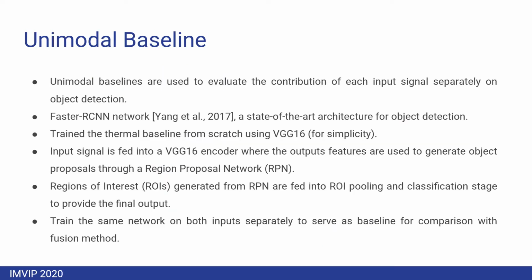Now, talking about the unimodal architectures, the two unimodal architectures were trained first using RGB images, and second using only thermal images. The purpose of creating unimodal baseline networks is to evaluate the contribution of individual cameras against the fusion architecture. For this purpose, Faster RCNN was used as the SOTA for object detection. The training of the thermal or the RGB network was done using VGG16. The idea here is to keep the network simple, and it is due to this reason that we adopted VGG16.